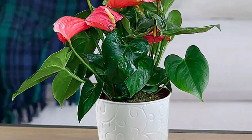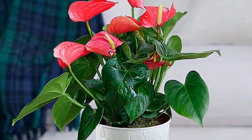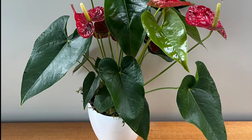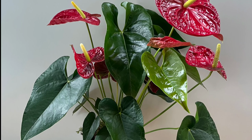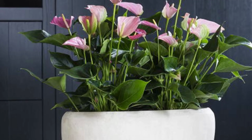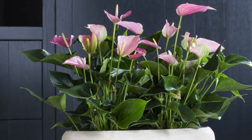Water when the top inch of soil is dry, ensuring proper drainage to prevent root rot. High humidity is beneficial, so mist regularly or use a humidity tray. Fertilize every 6 to 8 weeks with a balanced fertilizer during the growing season. With proper care, Anthurium can thrive and add a pop of color to your indoor space throughout the winter months.